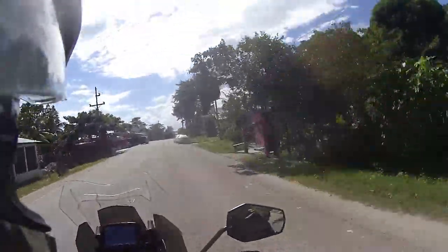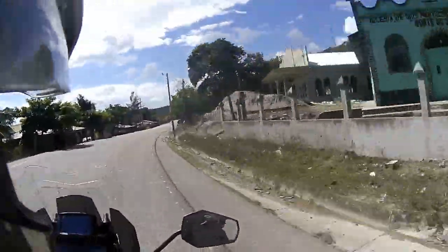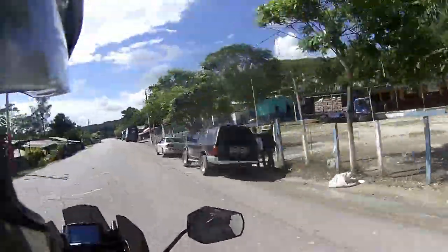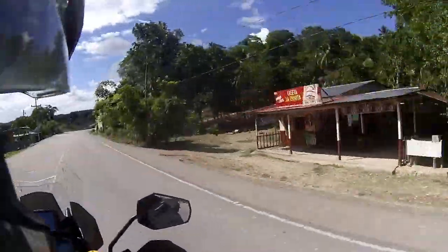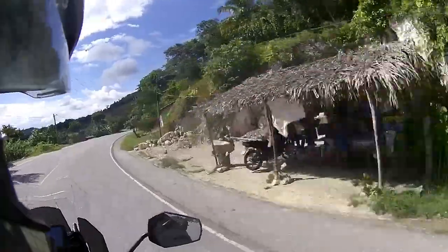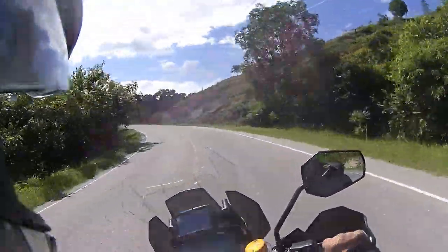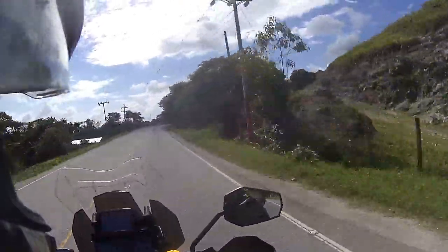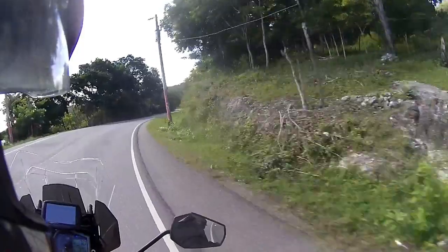So this is the beginning of November. It's still getting towards the end of the wet season. So there was a bit of rain still around, but I'm trying to think, I don't know if I got any rain in the whole time I was in Guatemala. I don't think I did. But really good roads for the most part, except for when I ran into some workers.